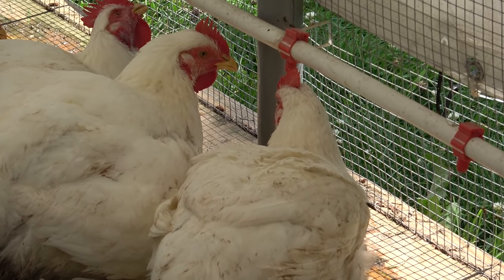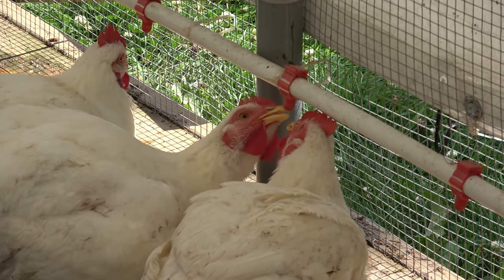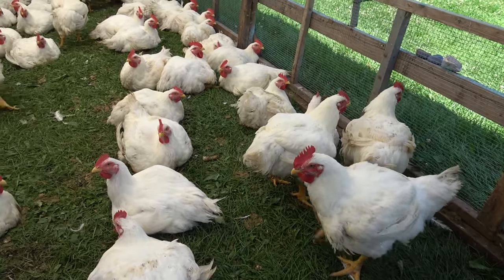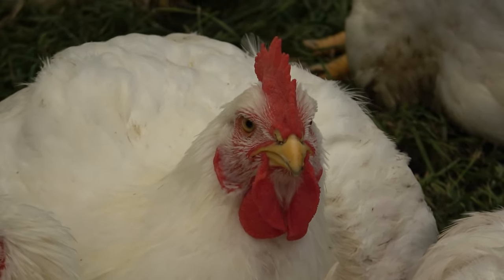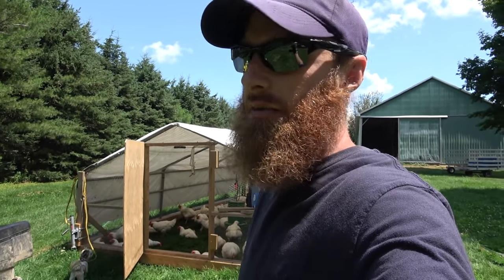And what the consumer demands is a lot of breast meat, not a lot of leg meat, because leg meat's chewy. So the breast gets real big. It gets so big that they can't even carry the weight because their wings are so small. It's really a kind of a weird thing, but I mean, they're not suffering right now. If they go any longer than that, they do start to suffer because they can't physically pick themselves up anymore.